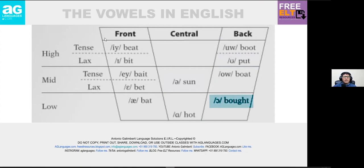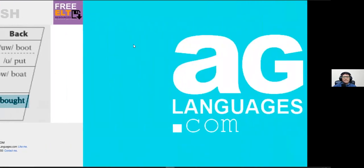This one here is our vowel quadrilateral. And you know there's tongue height and tongue advancement. Okay, it determines where your tongue is.